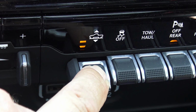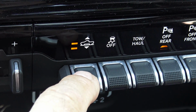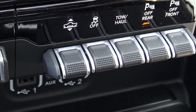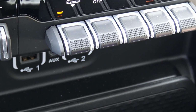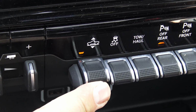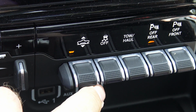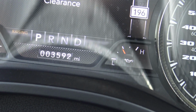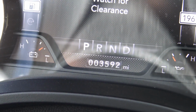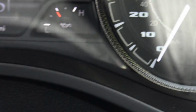Okay, let's see if I can get this puppy down. Yeah, this is lowering. Let's go all the way up. Yep, and of course there it says raising. Watch road for clearance. Well, that's cool.